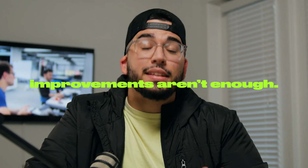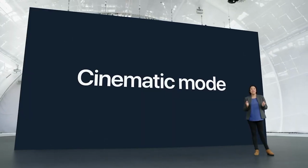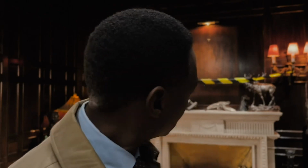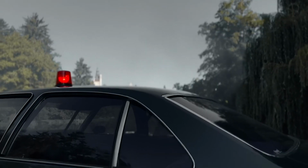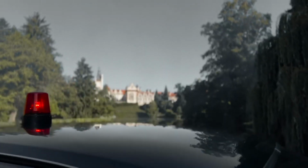That being said, I think the big difference here is the cinematic mode. Now, we've all wanted this in a phone camera, being able to control the aperture, being able to control the depth of field in a camera in our phones. I mean, it makes it look way better. We can talk about the success of portrait mode and how innovative that was when that came out. So it only made sense that eventually we would get that in the video aspect of the phone.